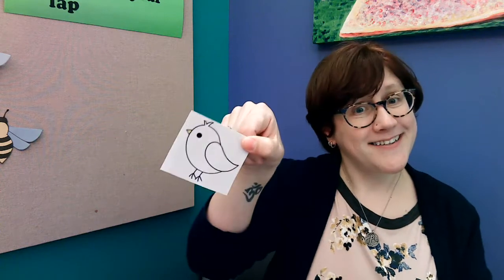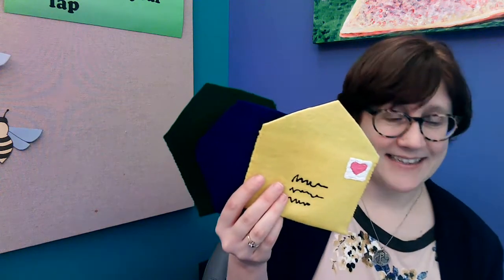The third one said, "You are sweet," from Dove. Thanks, Dove. I love these Valentines. So we had 4. We took one away. Now we have 1, 2, 3. 3 little Valentines just for me.